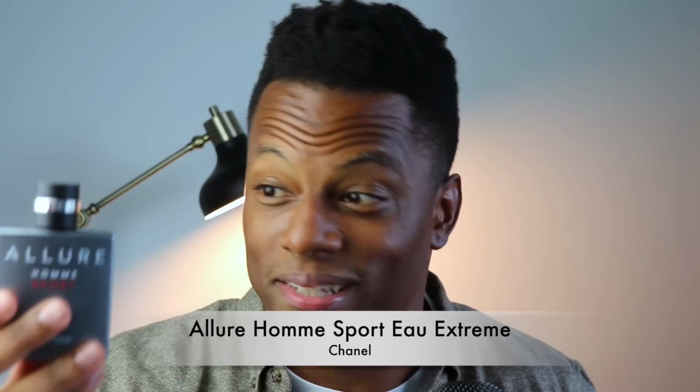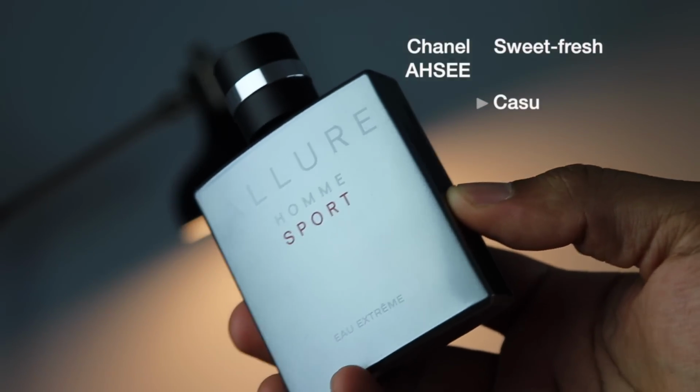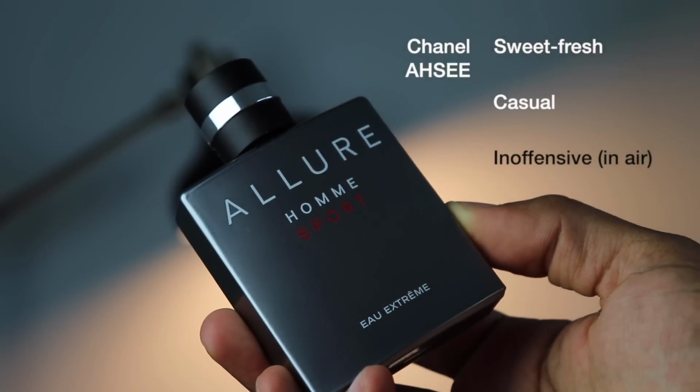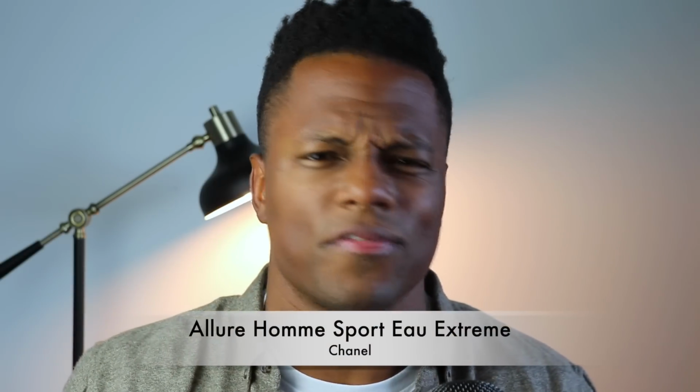I'm not wearing this all the time. My wife actually doesn't even like this fragrance when I wear it, so I don't really touch it, but I can appreciate it for how likable it is. This is what I would call sweet, fresh, casual, and it's also inoffensive in the air. Up close, I can see people not liking this because it smells very synthetic.